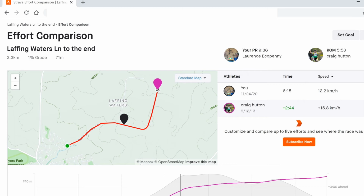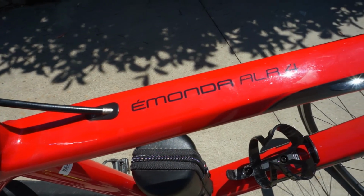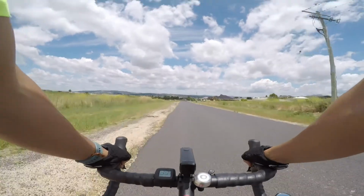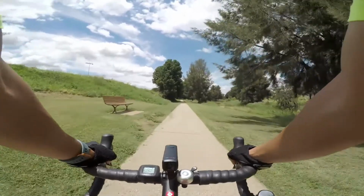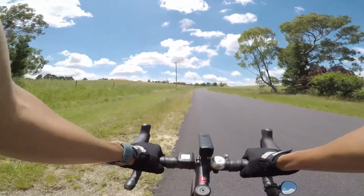So I'll use this hill climb just as a climb to go back to every now and then, and just see how my progress is improving over time. Probably my worst thing in cycling is going up hills. Going downhill, it's pretty adventurous, pretty exciting. On the flat, I'm not too bad, but the uphills, it really takes it out of me. So that's what I've really got to practice, these steady uphill climbs.